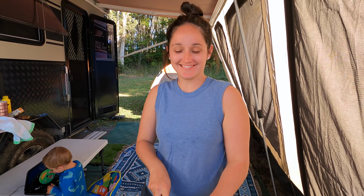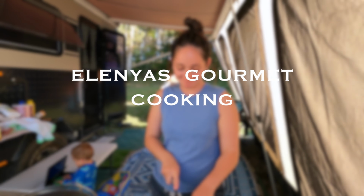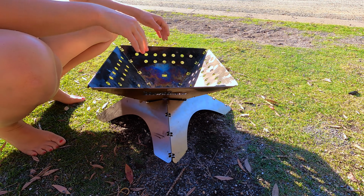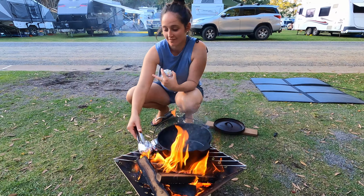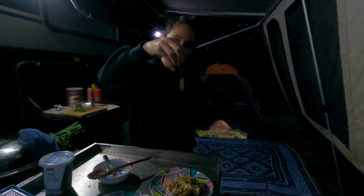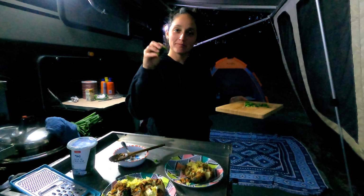What are we having for dinner? We're having potato and mince. Awesome. Bit of cheese and top it off with some spring onion.